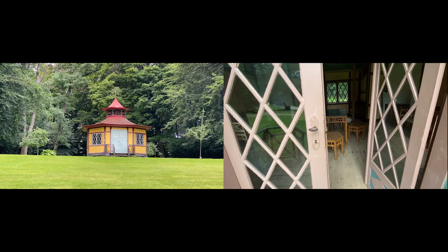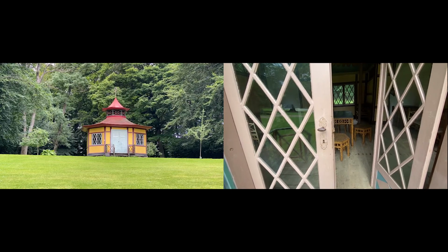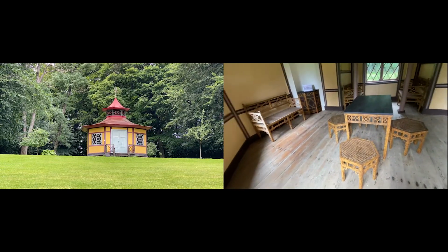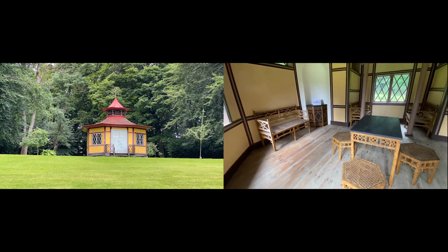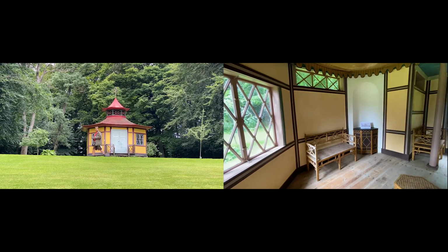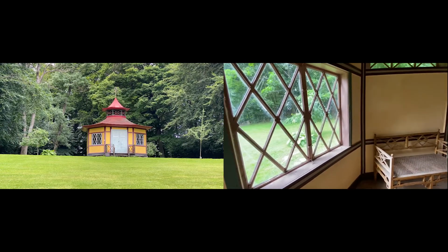Such a joy to be able to go inside this exquisite little building. And what was amazing about being inside was noticing that it still has all its original furniture from the 18th century. I understand that the furniture is actually made of walnut, but painted with a trompe-l'oeil effect to make it look like it's bamboo. Everything about it is exquisite.